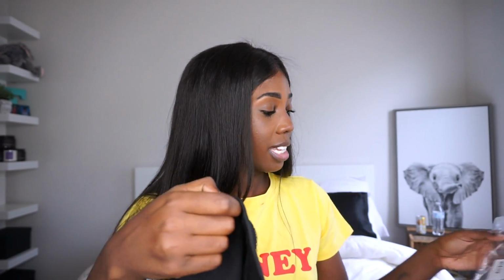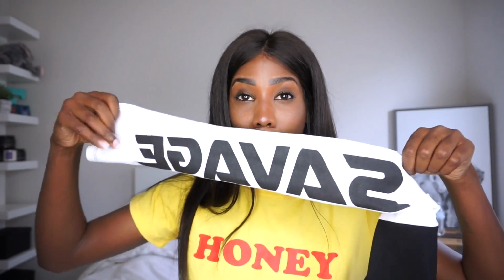So I got these She's a Savage leggings in a size extra small. They fit very comfortably. The material is super thick, which I like. And what I also like, you all, is that it says Savage on the leg. Look, that's so cute. And it's kind of like color block. So you got your black, your royal blue, your white. I just think these leggings are so cute.